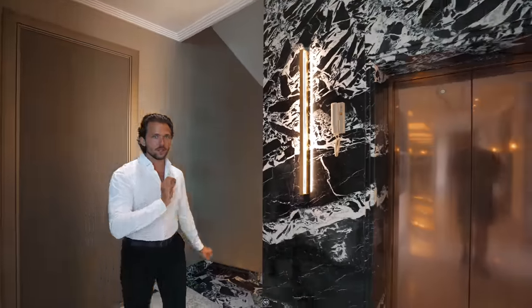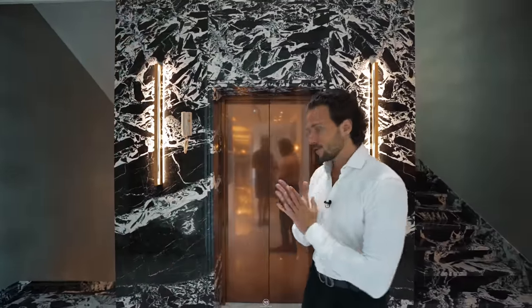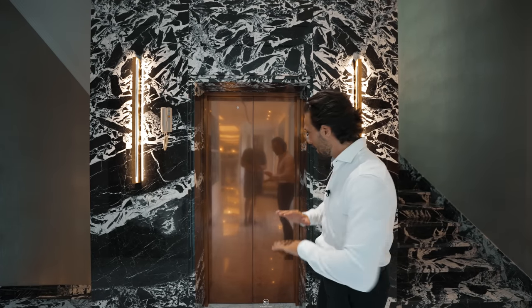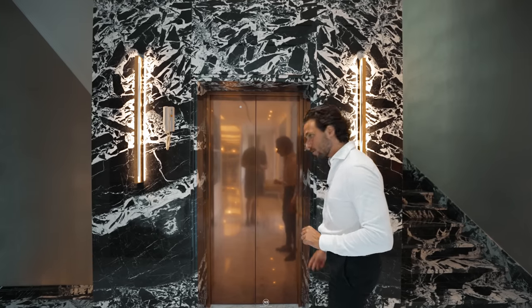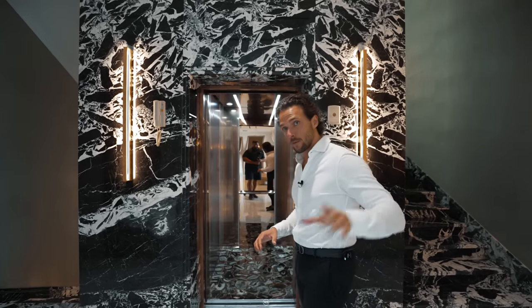Bedroom number one, check. Now let's put a real good focus onto the staircase, but before we do, I wanna show you a stunning floor that is being put into the elevator that's also been imported all the way from Brazil, just like the mother of pearl.